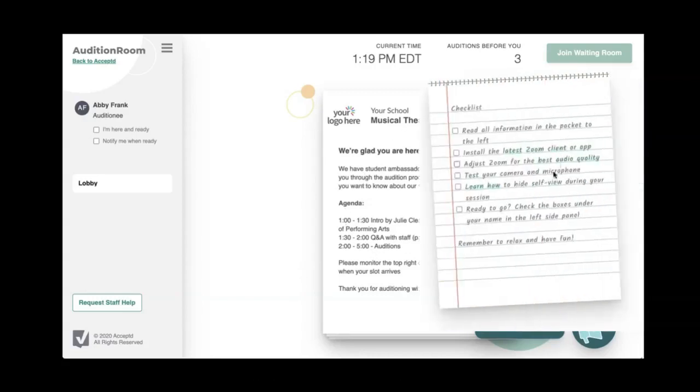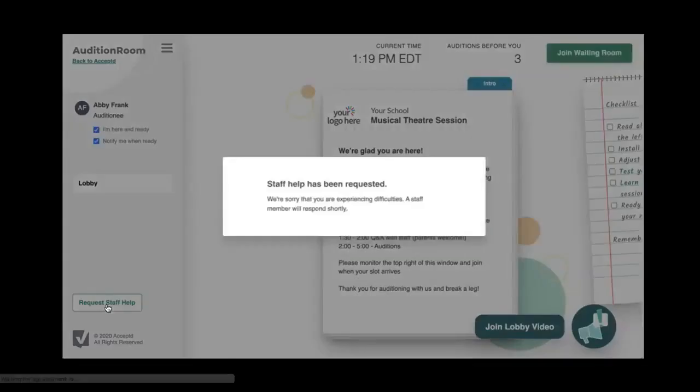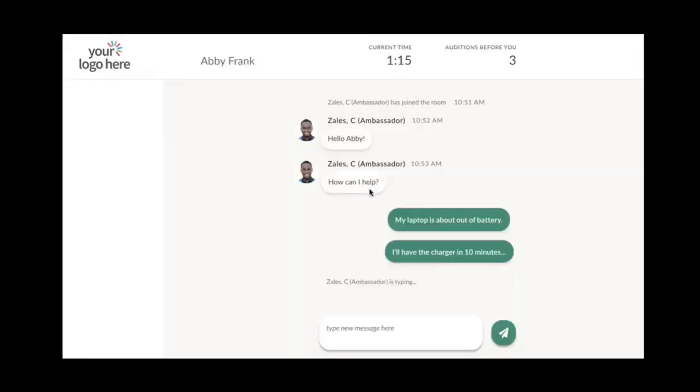There'll be a checklist for students to make sure that they have everything ready to go before their actual audition. So they can actually test their microphone. It will load up the Zoom, check your camera, check your microphone. If they have any questions, they can go here as well. There will also be a spot to request staff help. So if they do have any questions, they can go ahead and it will load up a chat with someone from your team to answer any questions and make sure they are good to go beforehand.